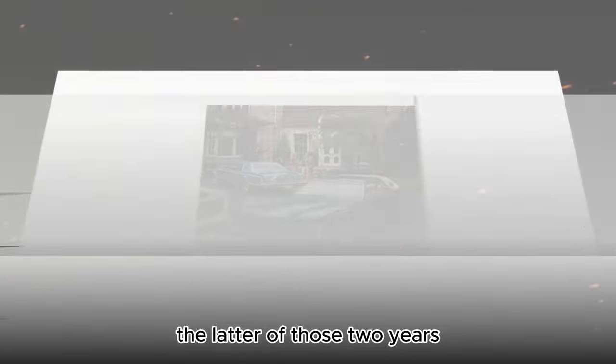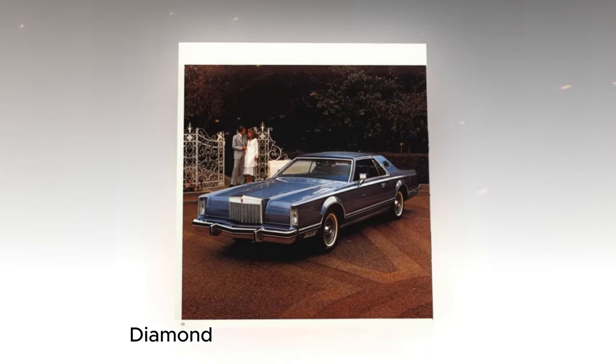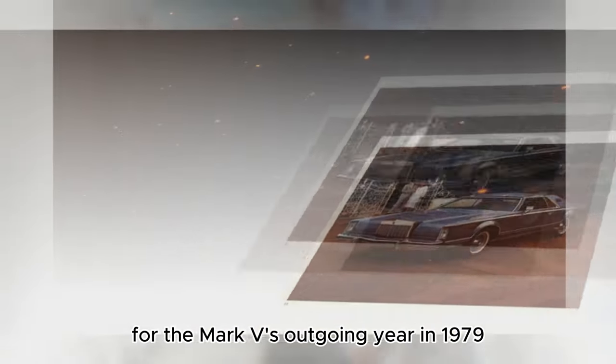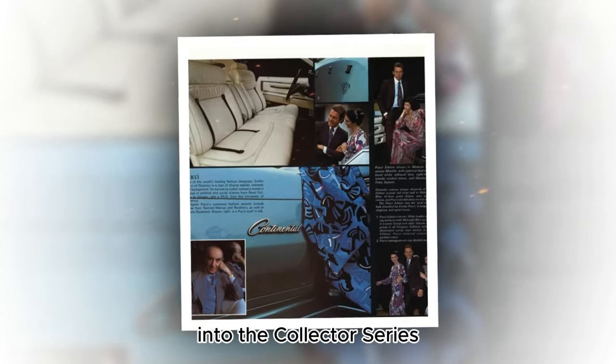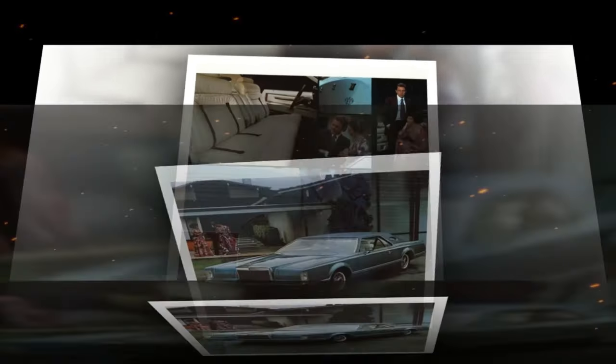The latter of those 2 years was Ford's 75th anniversary and saw the launch of the super expensive Diamond Jubilee package to celebrate. For the Mark V's outgoing year in 1979, the designer series cars returned, and Lincoln reworked the Diamond Jubilee package into the collector's series. It's time to have one final Mark V trim talk.